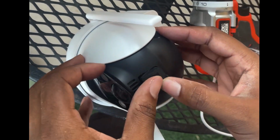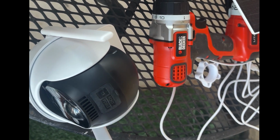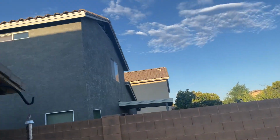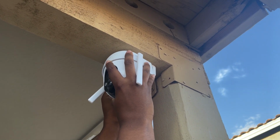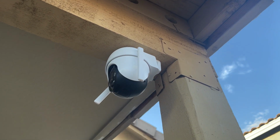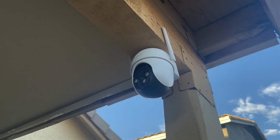Okay, we just put in the card, which I believe is optional, but anyway, a mini SD card has been included. This is so easy to install. The bracket is already up there, so you just need to twist and it's up. Pretty cool. Look at that.